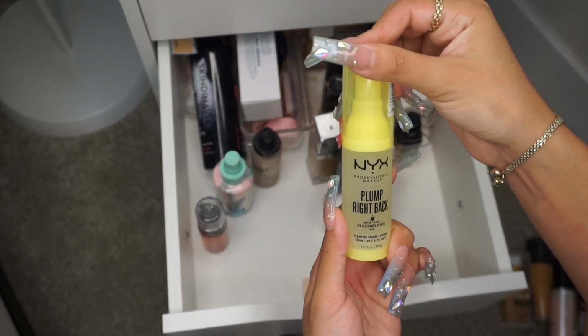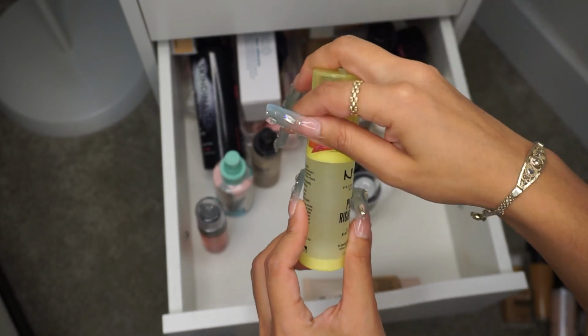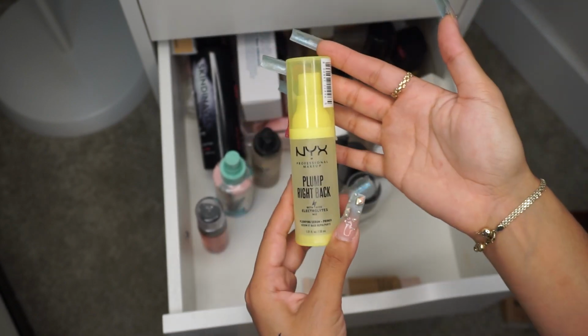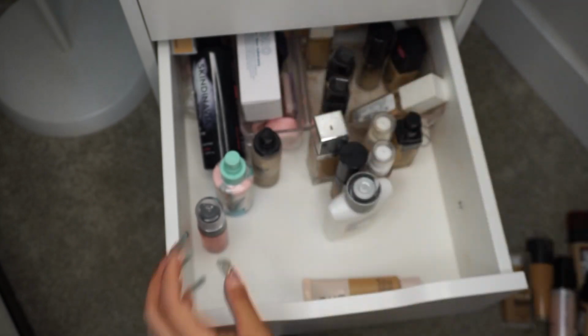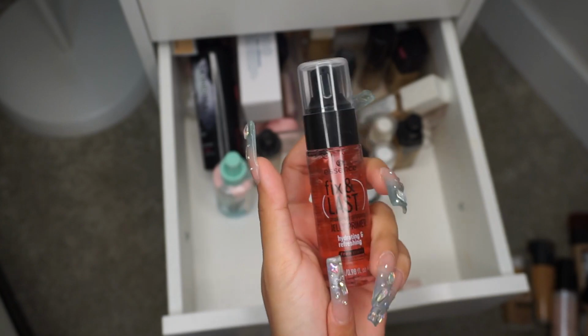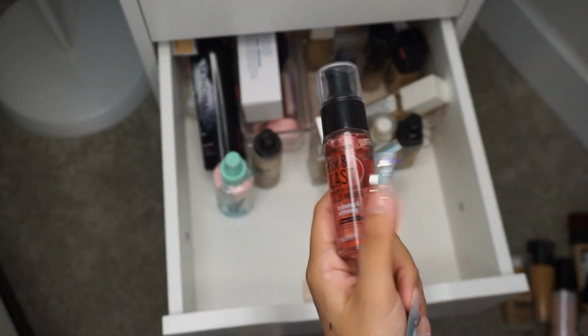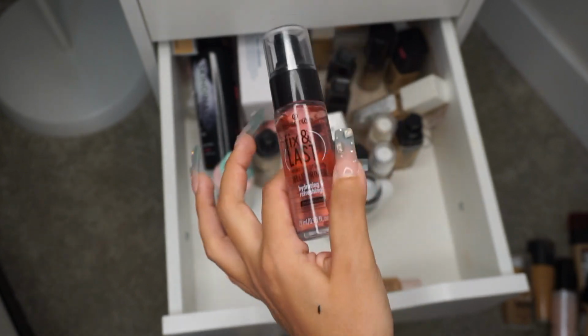This is the NYX Plump Right Back primer. I haven't really used this one honestly, so I'm gonna keep it just so I can still use it and see how I feel about it. This is an Essence Fix and Last Jelly Primer. One time I ran out of my e.l.f. primer, the blue one, and I got this one and I didn't even use it. But I'm gonna keep it because it's still pretty good.